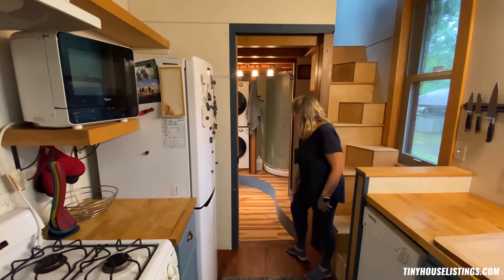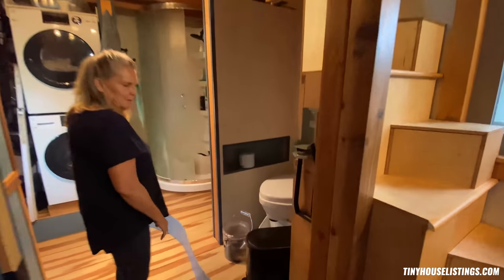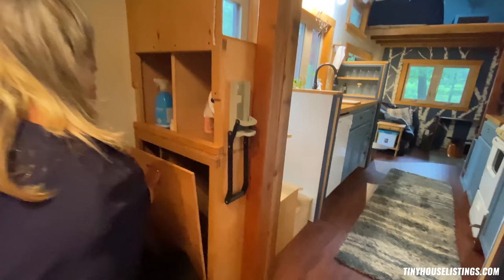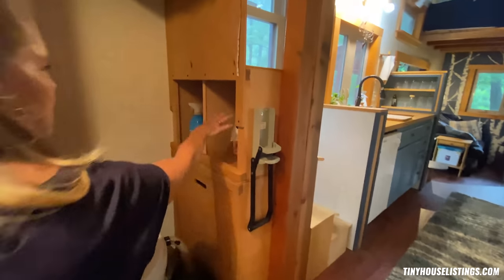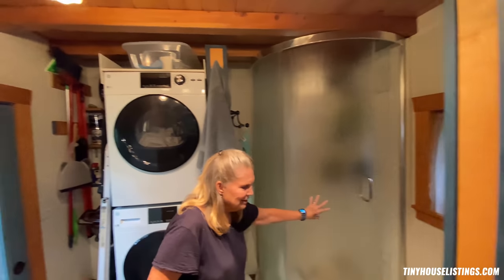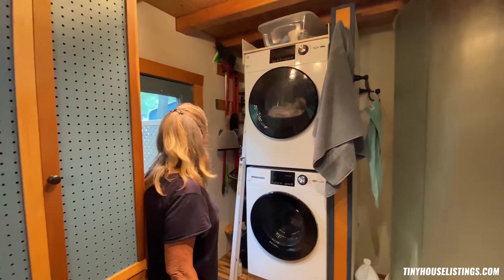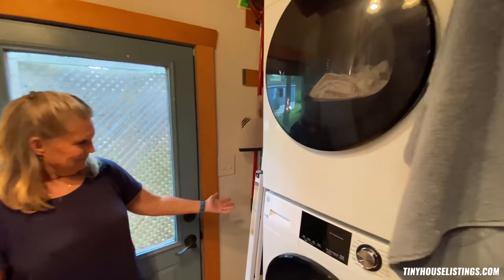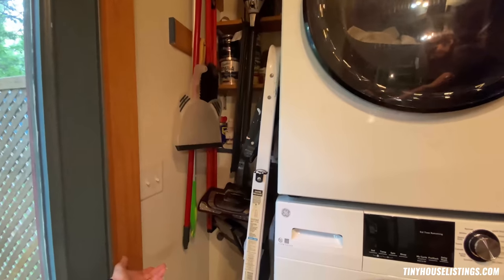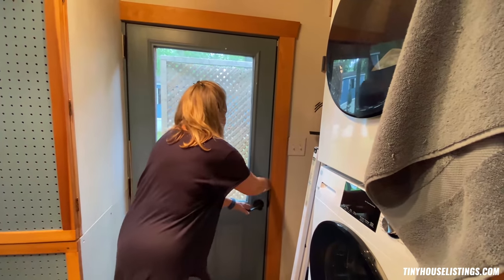Otherwise, we go on into the bathroom, composting toilet. There's storage behind this stairs here and in the stairs there. Full-size shower. A washer dryer, full-size washer dryer. Little broom closet, if you want to call it that, I guess. And then a back exit door to the outside with a small deck.